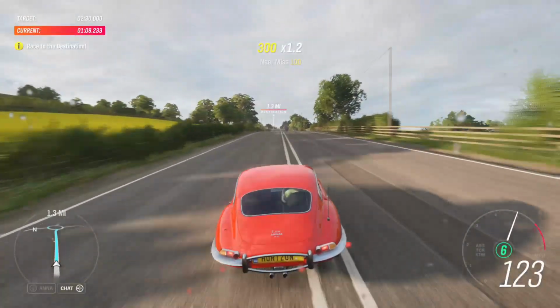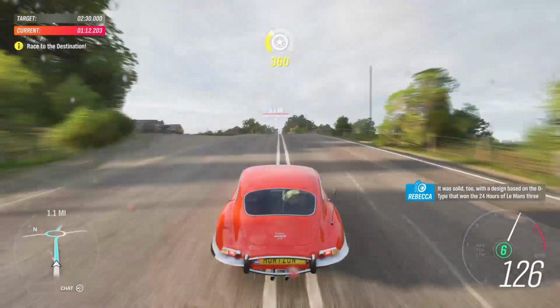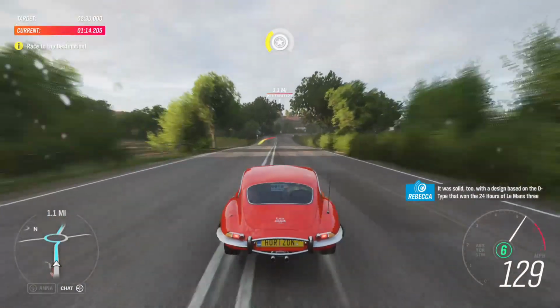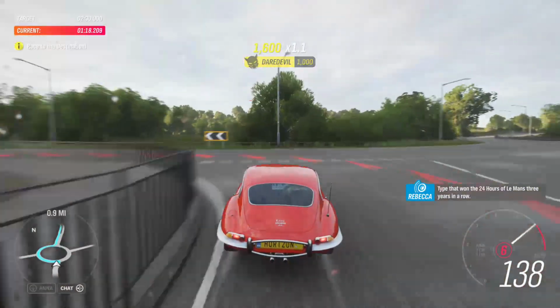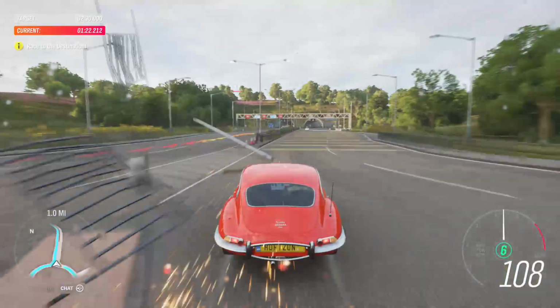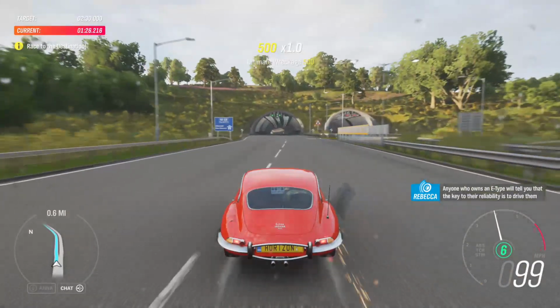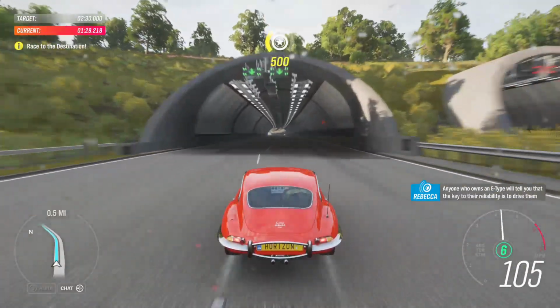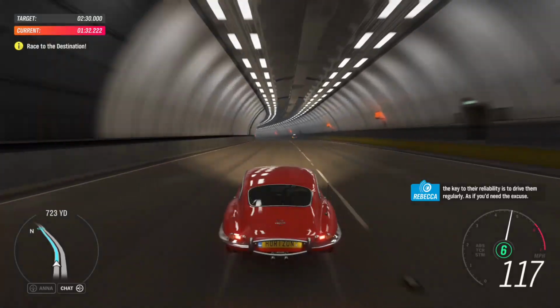It was solid too, with a design based on the D-Type that won the 24 Hours of Le Mans 3 years in a row. Anyone who owns an E-Type will tell you that the key to their reliability is to drive them regularly, as if you'd need the excuse.